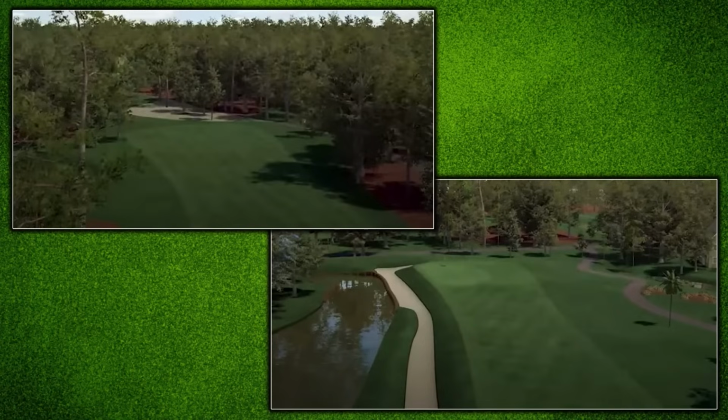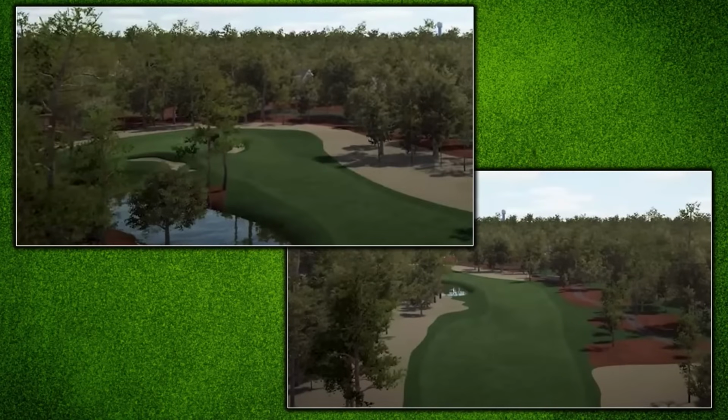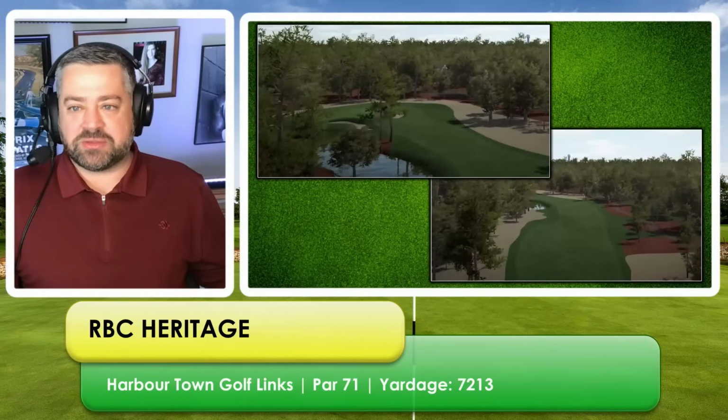There's a couple of par fives where bombers can maybe have an advantage, but it's much more important to land the ball on the correct side of the fairway off the tee than it is to just bomb it and pray. You've got trees, you've got some rough.